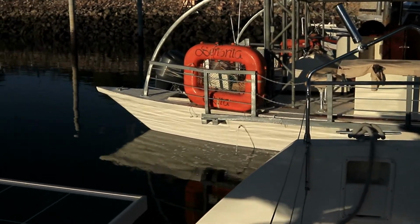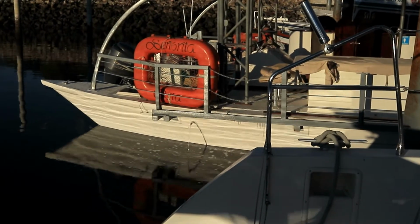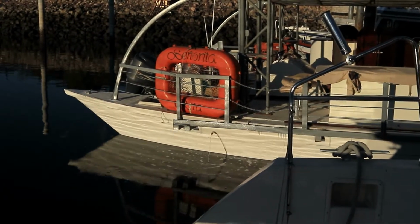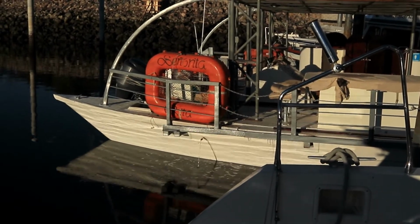Alright, an update is they got the other pump working on the starboard side of the boat. So that's good. There's the water pouring out. So boat sinking catastrophe is squelched for the moment.